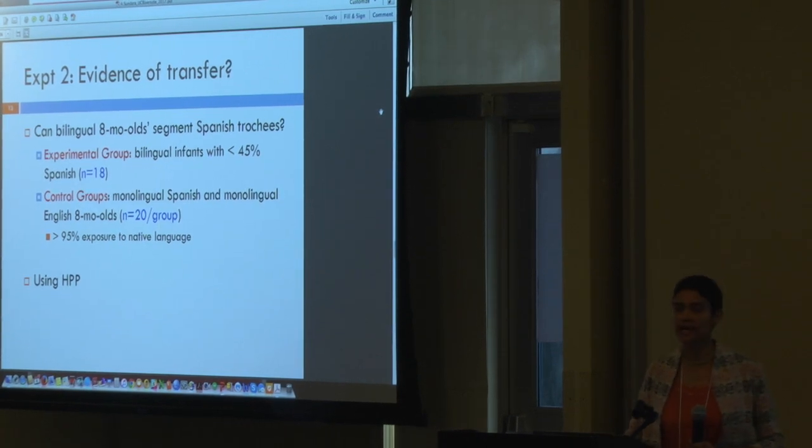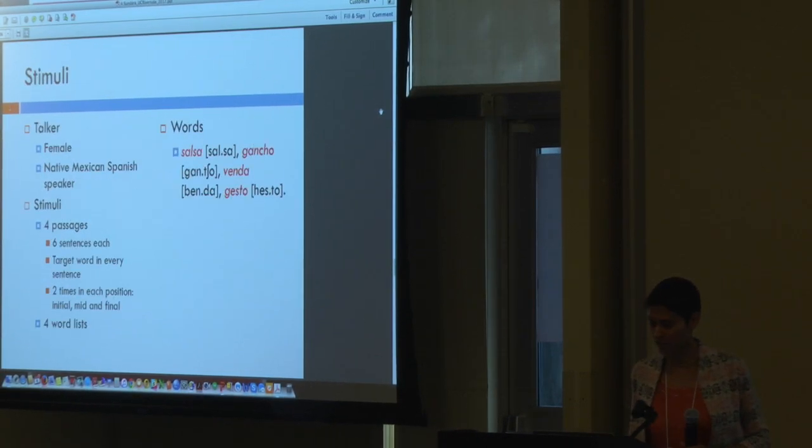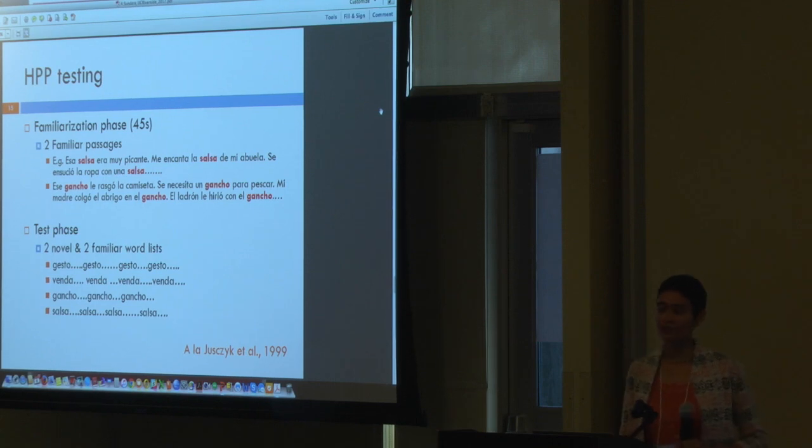We tested babies using the exact same method that I introduced to you, the head-turn preference procedure. This time our stimuli were recorded by a native Mexican Spanish speaker, because the majority of the parents report the dialects of the babies as usually Los Angeles or Mexico, depending on what they pick, okay? Our target words this time were salsa, gancho, benda, and gesto. So the strong syllables are the onsets. Exact same procedure: familiarization with two paragraphs, and then testing on isolated words where they hear all four, both familiar and novel.